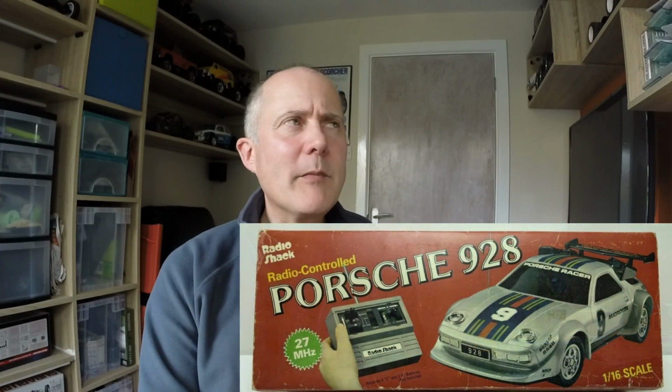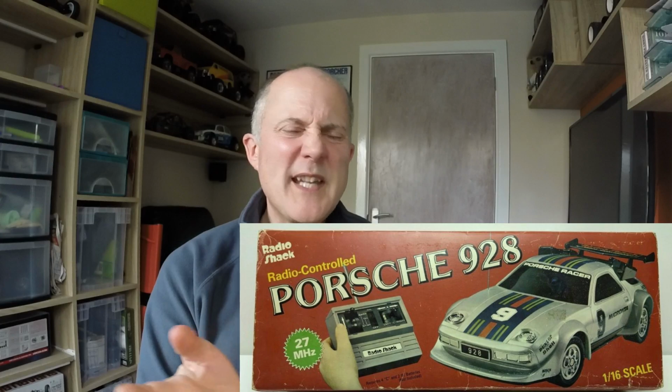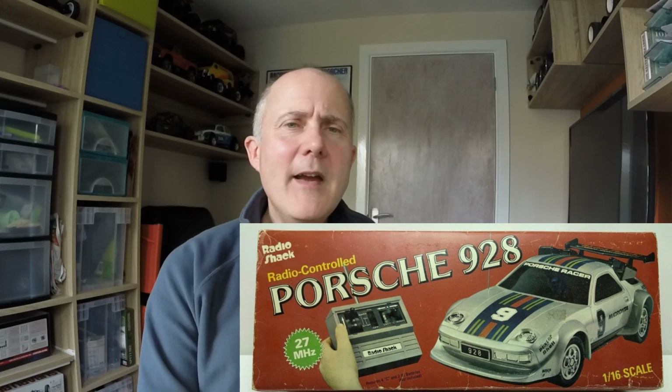And then moved forward a few years, I had a couple of different ones from Tandy's or Radio Shack. I couldn't remember what the difference was. I think the shop was Tandy and the brand was Radio Shack. Anyway, so there was a couple of Porsches, and what became apparent with those was that, well, one, you needed rechargeable batteries because they were too expensive to run on standard batteries, and also when they wore out you couldn't get the spare parts for them.